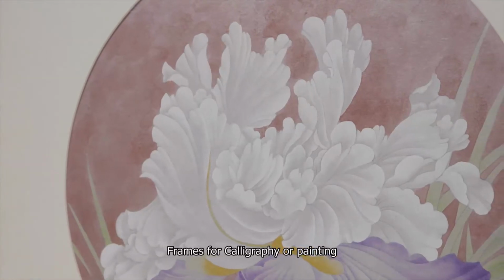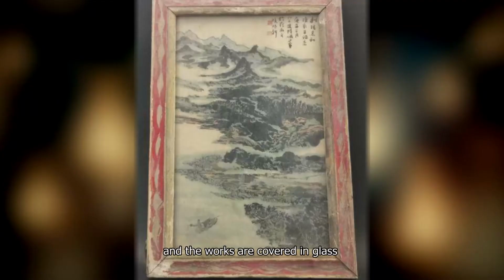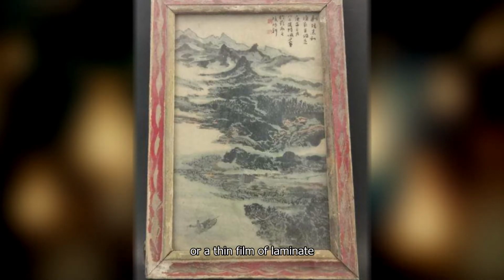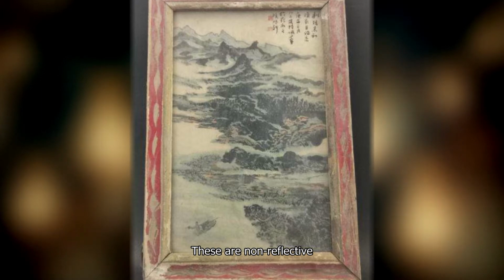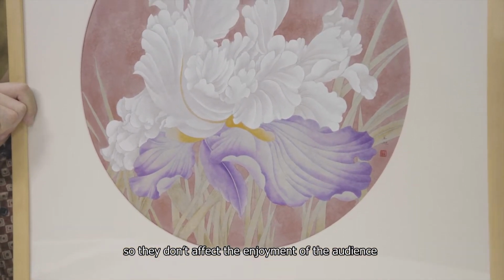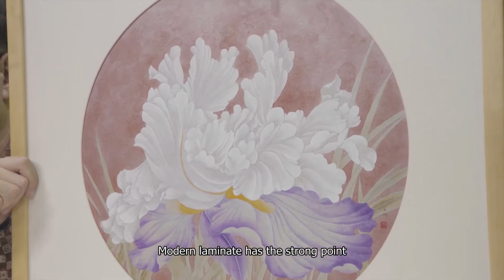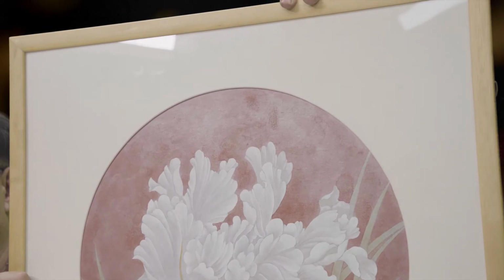Frames for calligraphy or painting are made of wood or metal, and the works are covered in glass or a thin film of laminate. These are non-reflective, so they don't affect the enjoyment of the audience. Modern laminate has the strong point of being light and non-reflective.